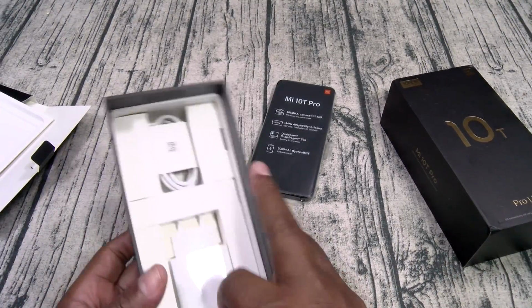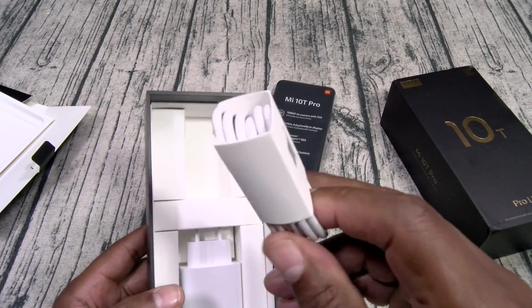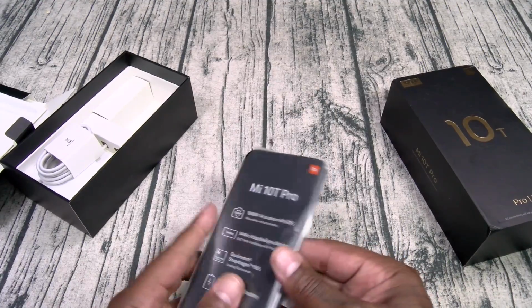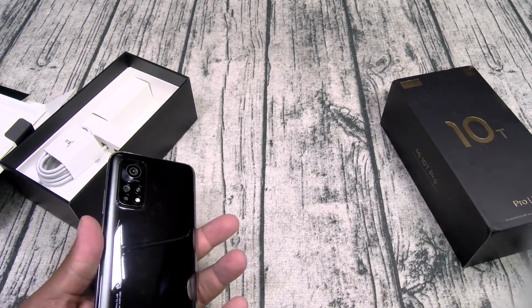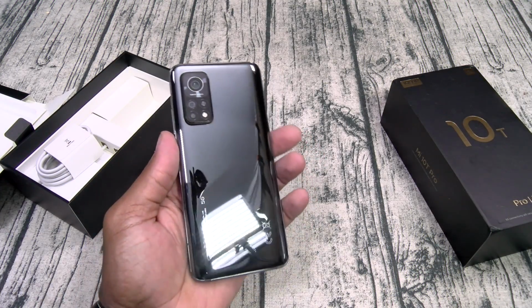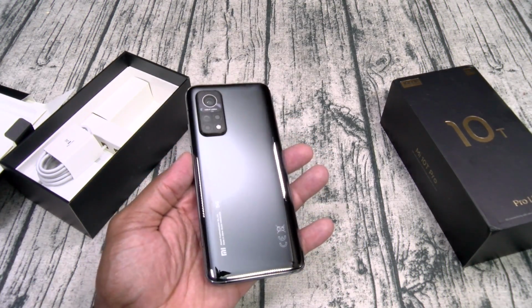Let's see what else you get. Now, this is going to be your 33 watt fast charging brick. And of course, USB Type-C charging cable. Simple enough. Now, Mi 10T Pro 5G. Let's get a little wipe down. Somebody count me in. 3, 2, 1. Bang! Check this out.